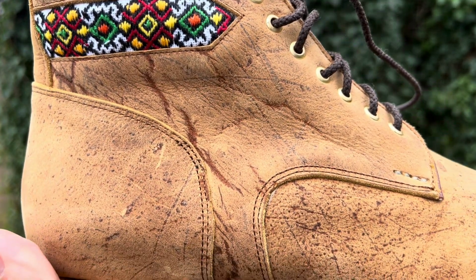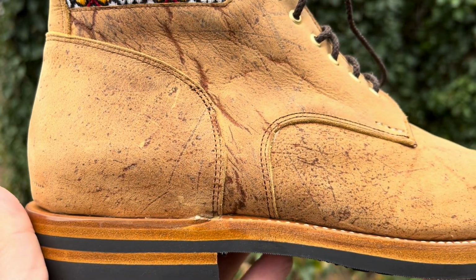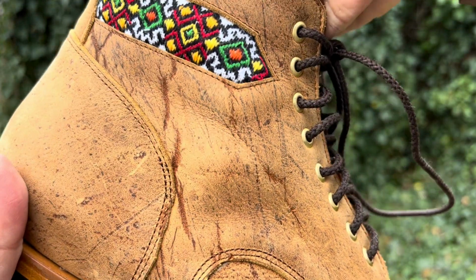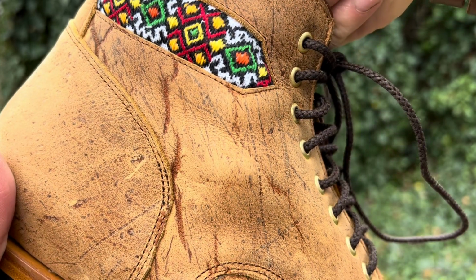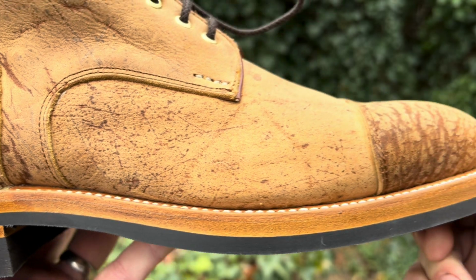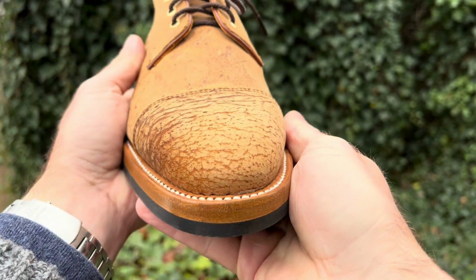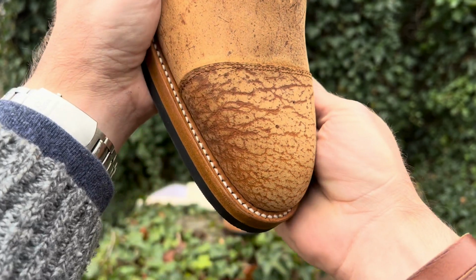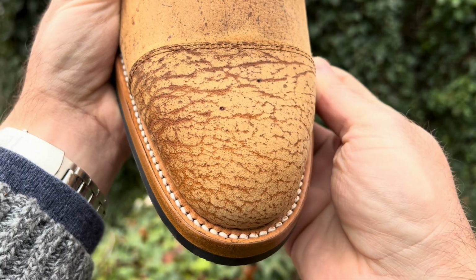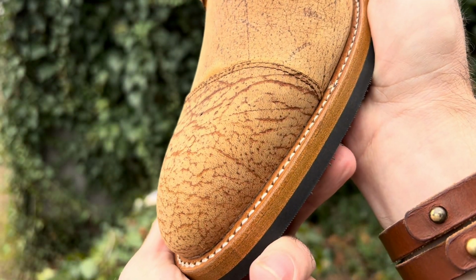This means that every pair of boots is one of a kind, telling its own story. It is tanned at Charles F. Stead Tannery in the UK, and its characteristics are a soft and pliable feel while still clocking in at a hefty 2.5 millimeter thickness. This particular finish is retanned with waxes and oils, which gives it a waterproof element. This embroidery pattern is from the Hutsul people of Ukraine, and it is unique because instead of a typical cross stitch, this pattern is created using a series of vertical stitches. Sizing is true to size. If you're an 11 Brannock, you should take an 11. If you prefer a roomier fit, size up half a size.